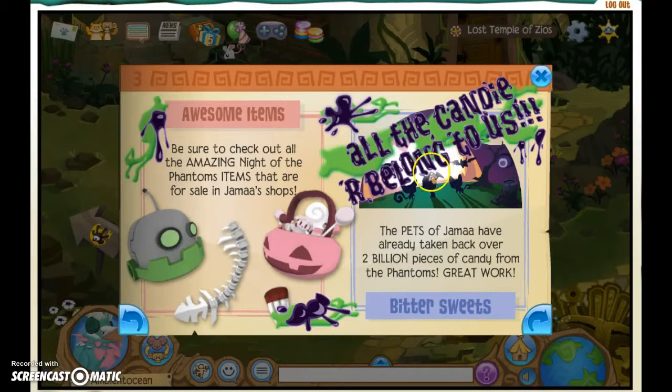All the candy belong to us. The pets of Jamal have already taken back over 2 billion pieces of candy from the Phantoms. Great work.